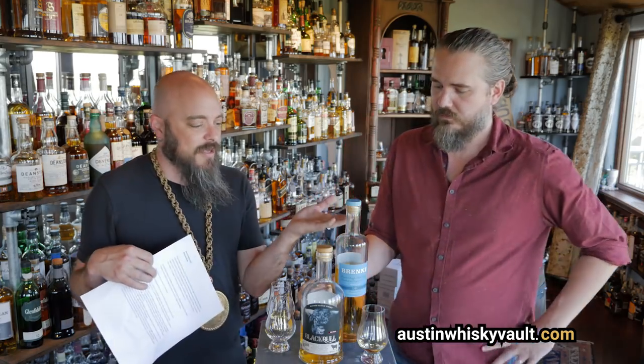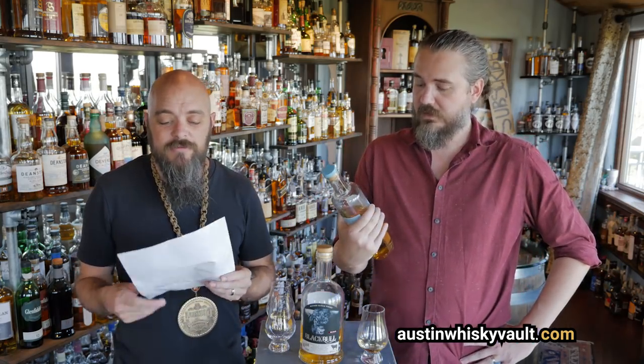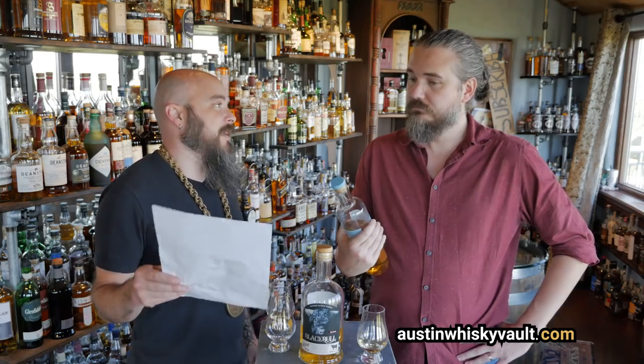Dude, this is the fruitiest smelling whiskey. So Benjamin Ross sent us Brenne. Oh, Brenne. Now here's the problem. I think we reviewed Brenne before, right? But Benjamin, you're a badass. You did send us a kick-ass whiskey. Is this a magnificent bastard? A full bastard bottle. That makes Benjamin a magnificent bastard. Benjamin Ross, you magnificent bastard.